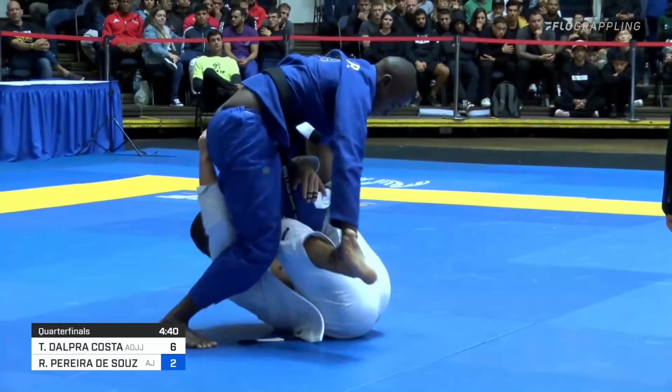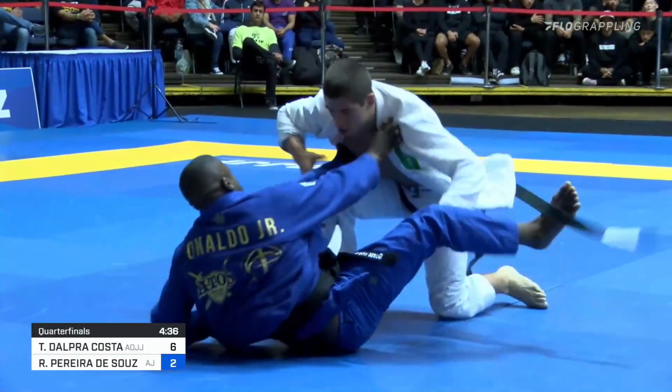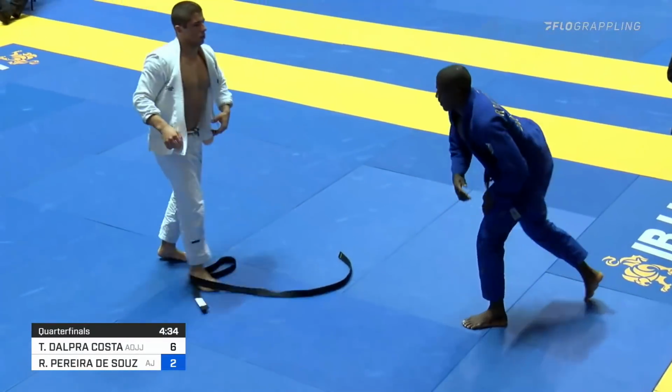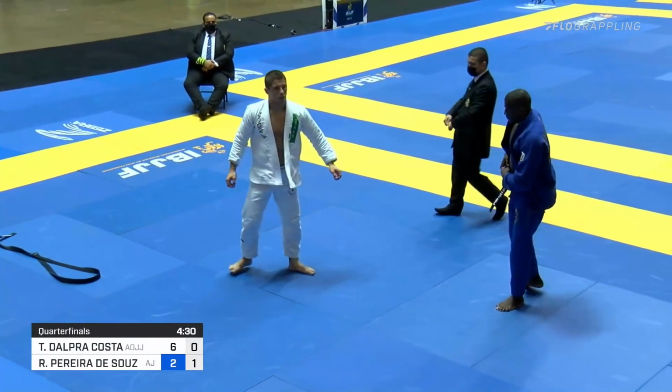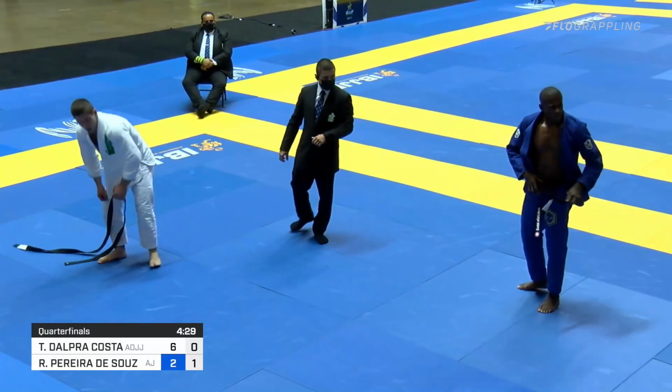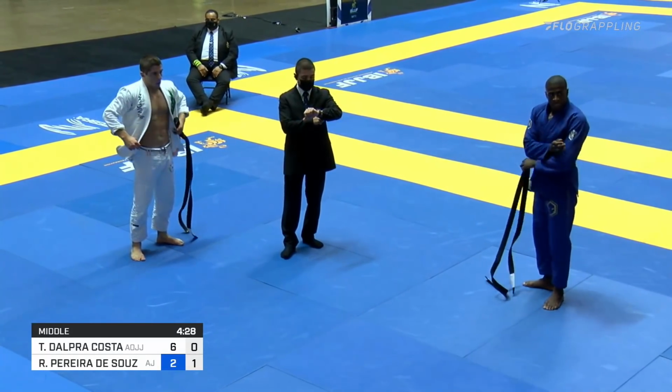Absolutely incredible. Back to the pant grip, Tainan again. Oh, look at this. Nice work there, using the legs, but Ronaldo back up. Tainan is not able to hold Ronaldo down long enough to score. Man, Ronaldo, when he wants to get up and away, sometimes he's so hard to hold. I mean, he'll literally kick his opponents off and get up.